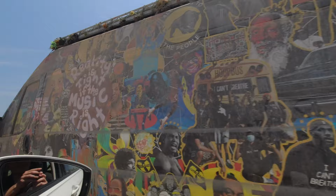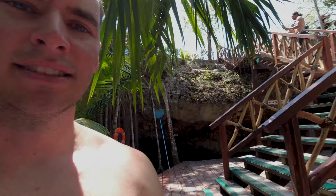We're at the Gran Cenote. This is the biggest, grandest cenote of them all. Had to shower to get in. I thought that was a cenote, but that was not. Anyways, check us out. We go inside.